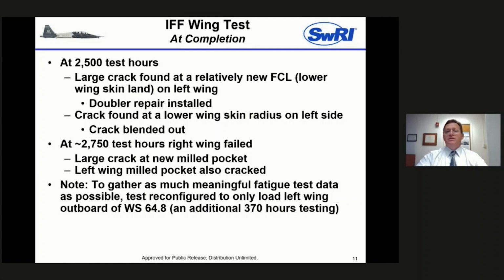Crack was found at the lower skin radius on the left side. That crack was blended out, again, per a typical repair technique that would be used for a field article. At 2,750 test hours, the right wing failed.